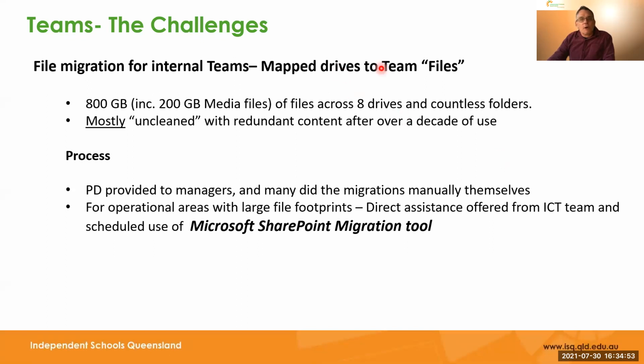When we got to migrate all the files from map drives into the new teams, very interesting, 800 gig of files across 8 drives, countless folders. We actually got our managers with a bit of PD to do a lot of the migration themselves, but for the bigger areas, larger file footprints, we got our IT manager to help them out with the SharePoint migration tool.